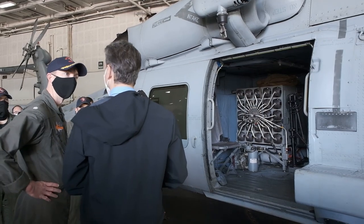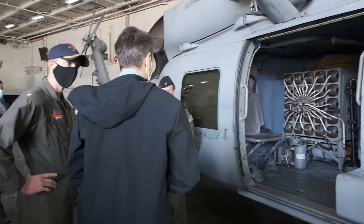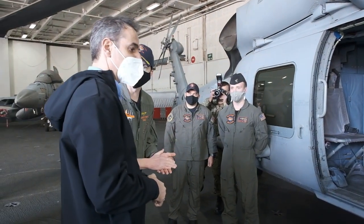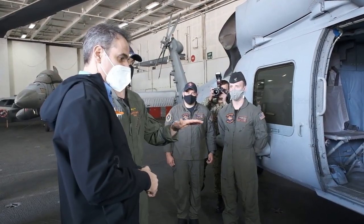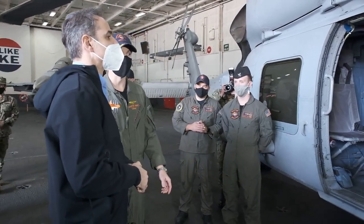This one is relatively new. We started flying them back in 2012. We worked out all the kinks, they're very good. It's based off the SH-60 Bravo, but it's a more capable airplane, and a lot of the sensors are incredible. If you'd like to see the cockpit.